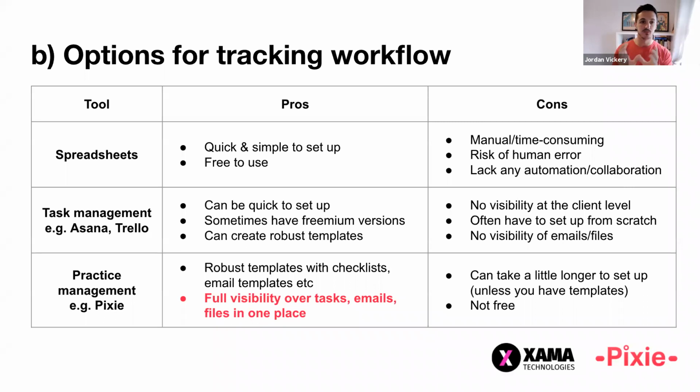From spreadsheets, you might evolve into something more like a task management platform, so things like Asana and Trello. These are also good. You can track to-dos, you can track tasks, you can keep track of what you've done and what you've not done. And then beyond that, you might want to evolve into something like practice management. Pixie is just one of them. There are a number of other practice management apps out there, but there are pros and cons to each.